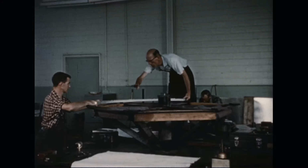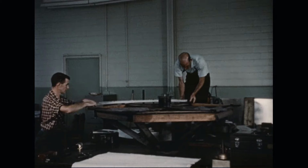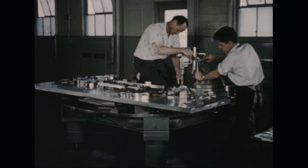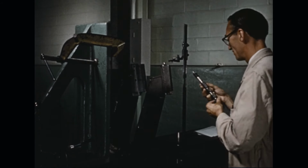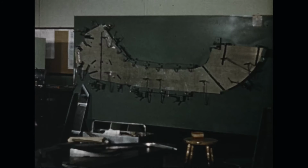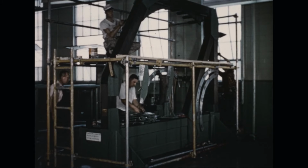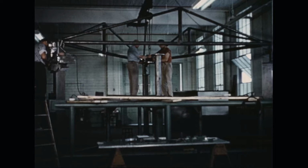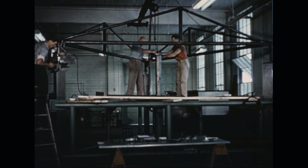With the release of drawings of the main structural components, planning and tooling for manufacture of the test vehicle began. The circular planform resulted in an economical tooling program requiring only 10 sub-assembly jigs and permitting the use of many identical parts. One final assembly jig is used for assembly of the main structural components.